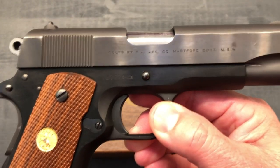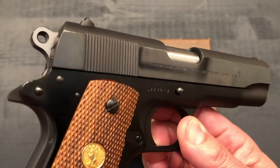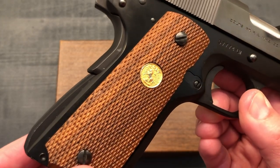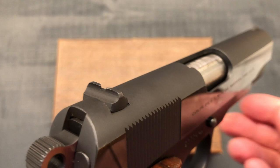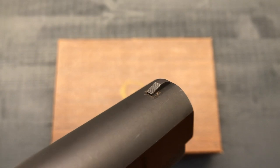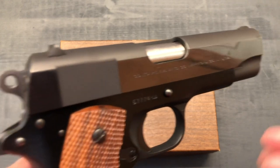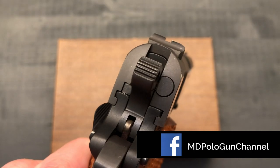It has Colt's old style bluing. It has the arched mainspring housing. The sights are metal, they're fixed, very low profile. Let's see if you can see it there. And the front sight, very low profile, not very useful sights, but that's what you're stuck with. It's got a spurred hammer with texture on the top, very nice fitting if you can see the back.